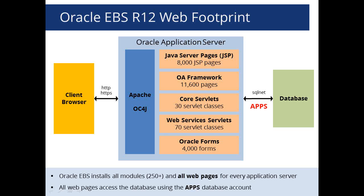You install everything because all the code is so dependent on each other and highly integrated. The easiest way to do it is to install the entire application. And this works for 11i and R12, and there's no way you can change this. So when you're installing it, you're getting 20, 30,000 web pages actually installed. And if you don't go through the DMZ configuration very closely, this is all there.